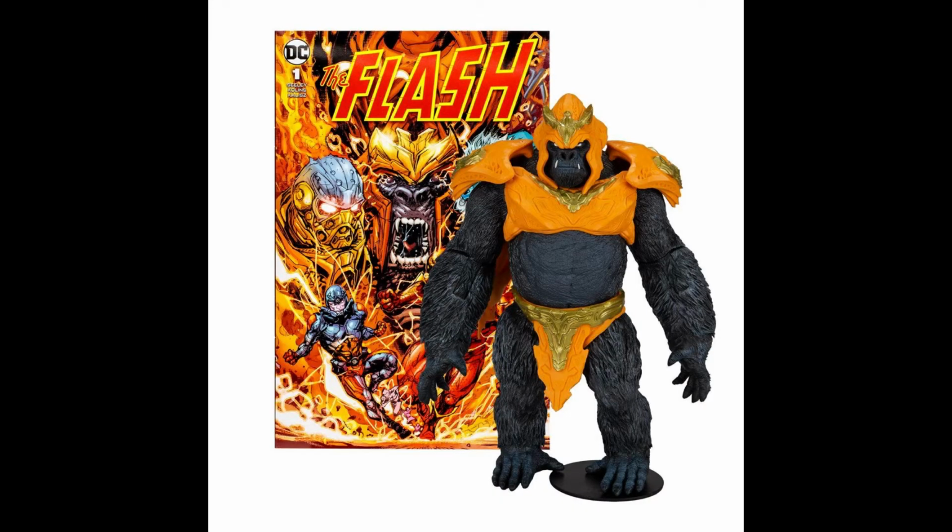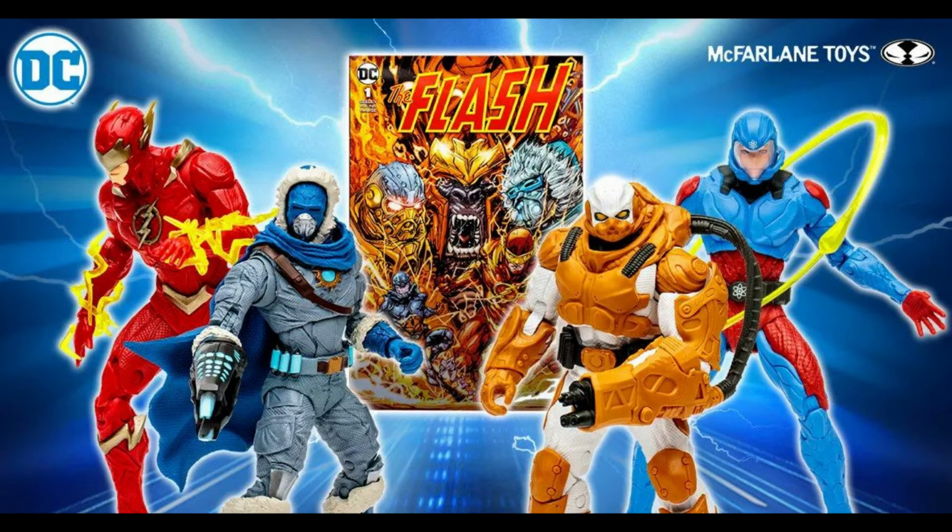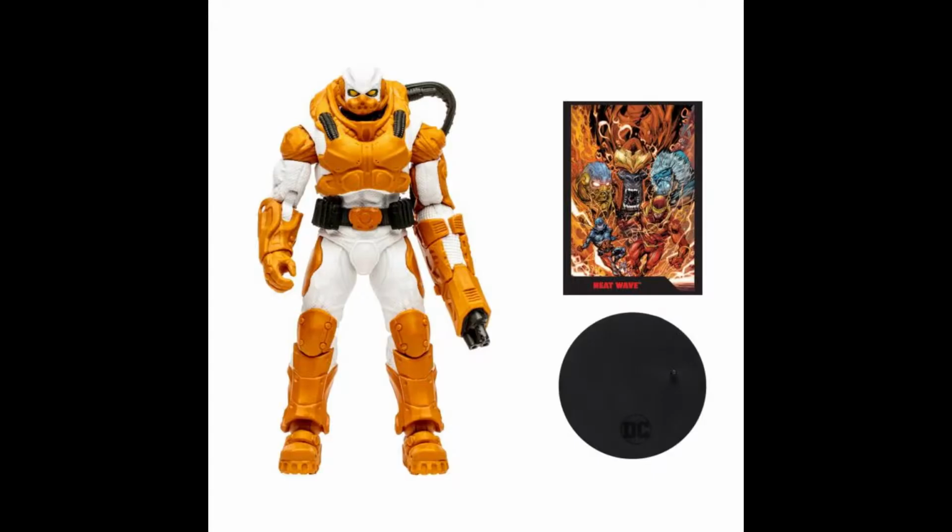I already have a Gorilla Grodd. I'm not a fan of the Atom design. I'm not a fan of the Captain Cold design. Not a fan of the Flash design, but I already have a Flash, so I wasn't looking to buy another one. The only one that stuck out to me was Heatwave. He looks awesome. He kind of looks like a Warhammer character. I like his mecha armor version.